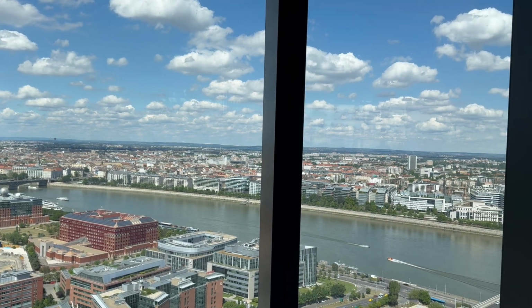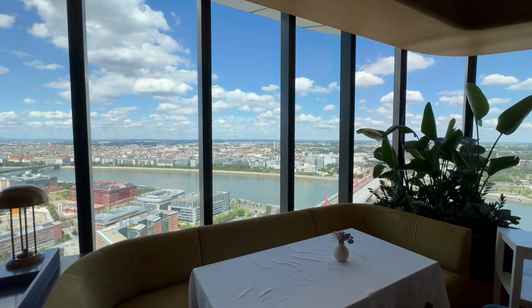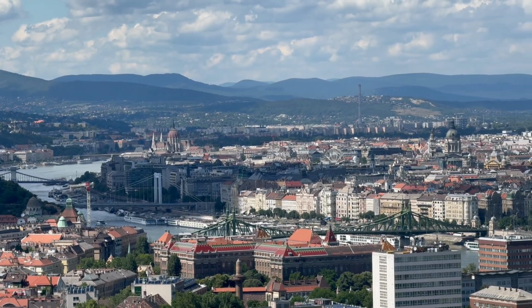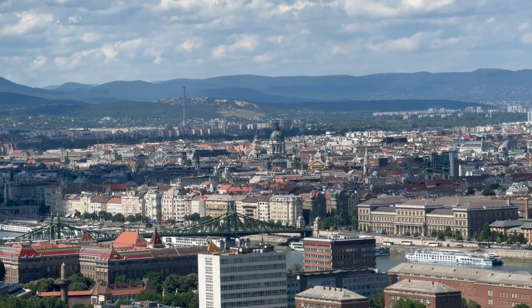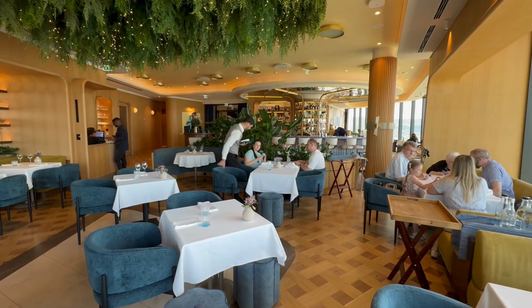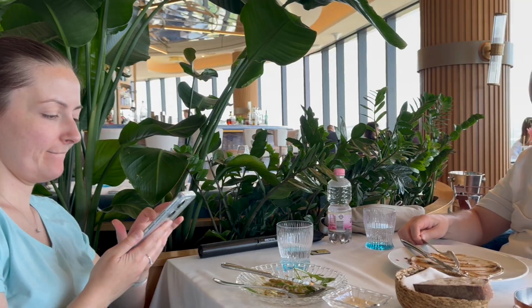Large panoramic windows surrounded the space, offering incredible views stretching across the entire city. Sitting there, high above Budapest, while looking out over the Parliament, the Danube River, Buda Castle, and countless rooftops below made the experience feel unforgettable. The atmosphere inside the restaurant felt elegant and modern, yet still relaxed enough to simply enjoy the moment.